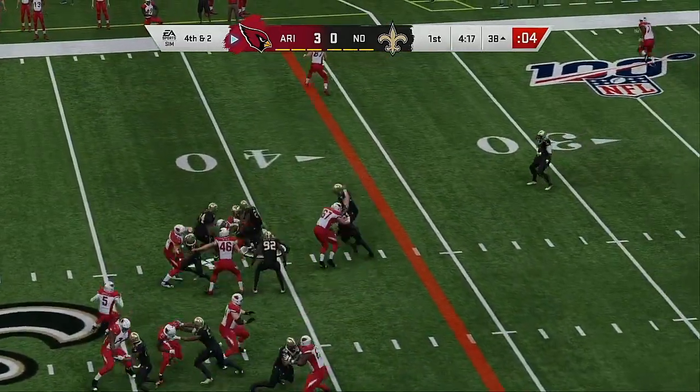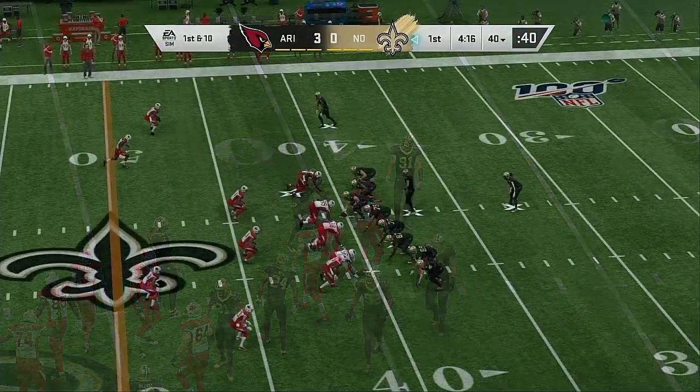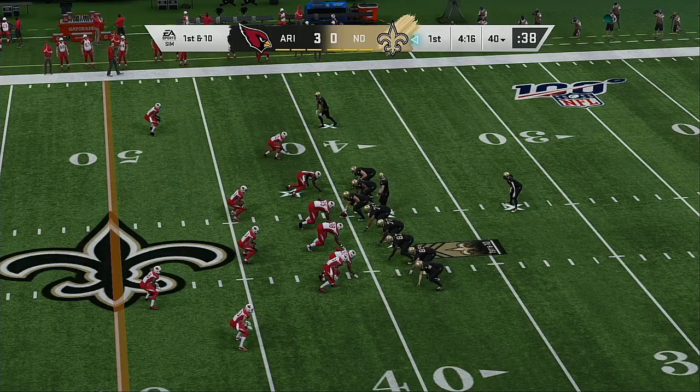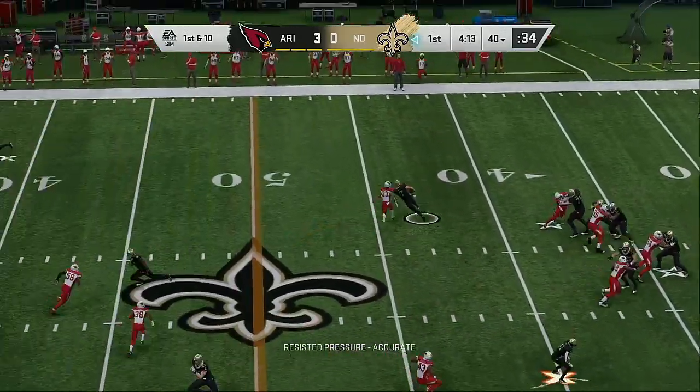And he'll try and throw here on the fake. It would have been a long field goal. The fake doesn't work out. And the Saints will have the football back. Good starting field position for them here as they come up first and 10 at the 40.